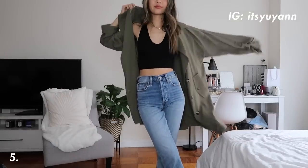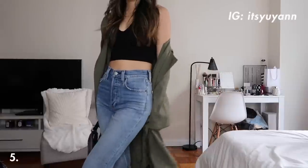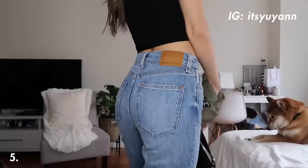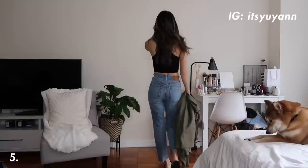Next up are some classic straight leg jeans, which are my favorite because they're just so easy to wear and always look so effortless. Also very into this wash because I feel like it can be worn any season. Here I have a spring look, a tank, a light jacket, and some comfortable slides.